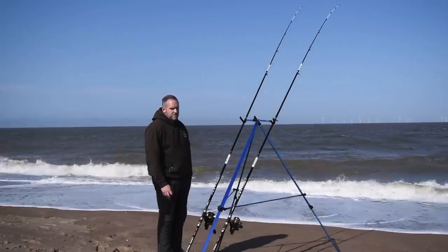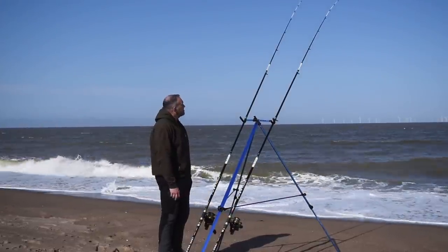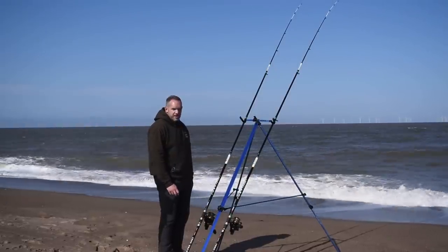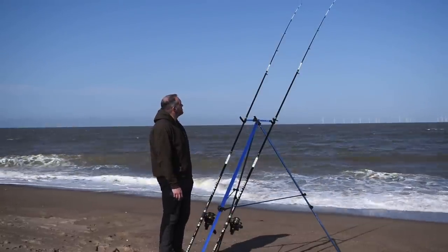Probably going to fish it up to high water and maybe an hour over high. As the tide starts to turn, we'll see what conditions do. If it starts to calm off a little bit as the tide's going out, we might stay a bit later. Last time I think I fished it 3 down, and at that point you're on the flat beach, so there's not much point staying any longer than that.